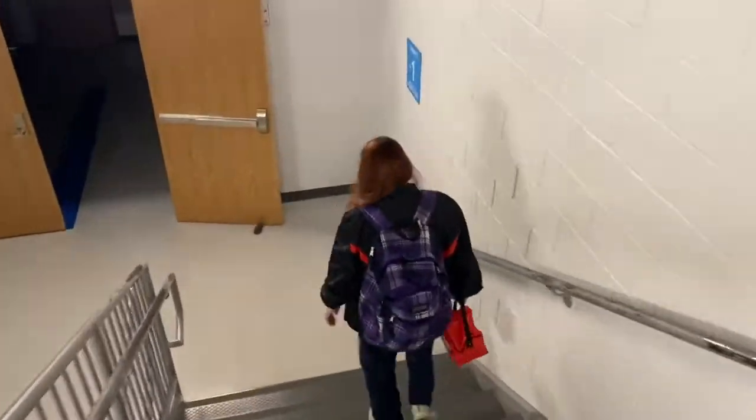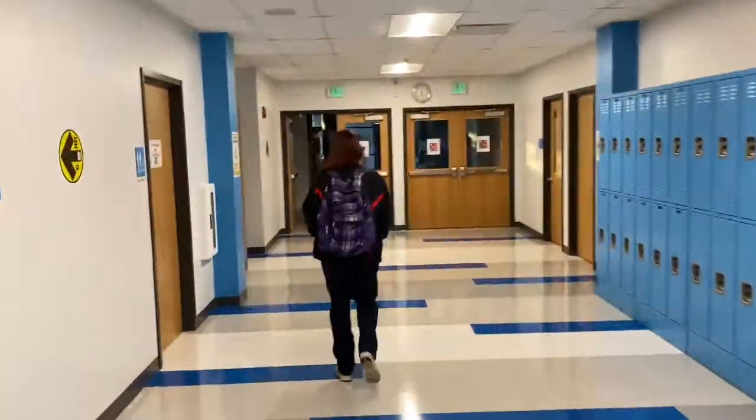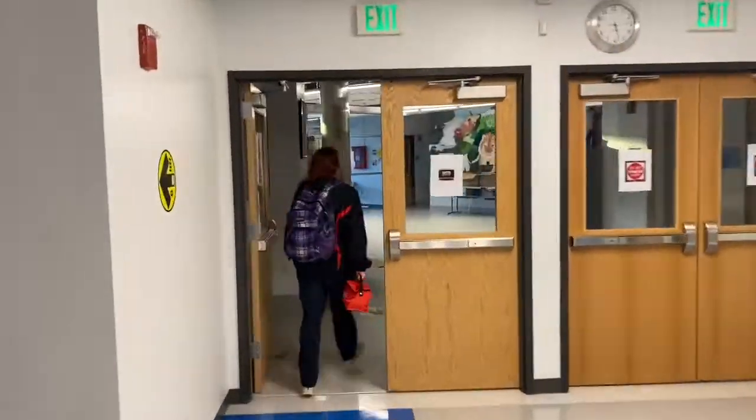As the day progresses, students will follow the flow of traffic and continue social distancing. They will clean and sanitize their work areas each time before they move to their next class.